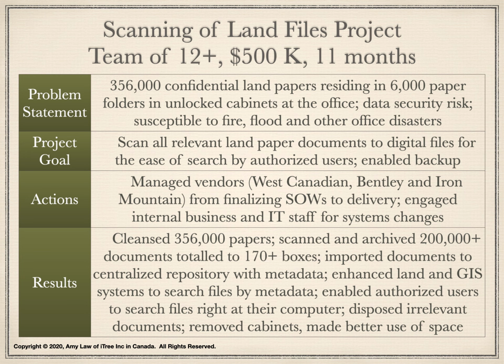We cleansed 356,000 land papers. We scanned and archived over 200,000 land papers, total to over 170 boxes. We imported the electronic files to the centralized repository with metadata using the Bentley importer.